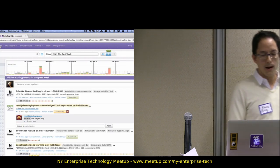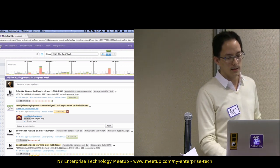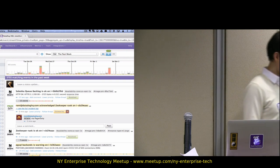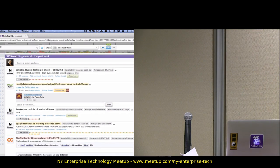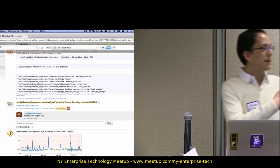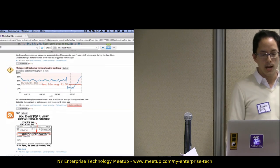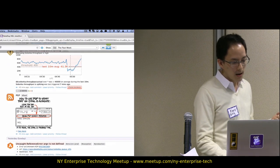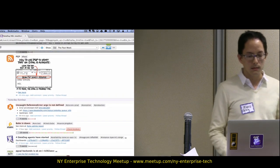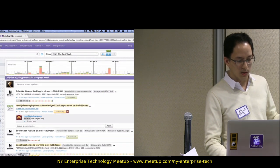Now let's see what it looks like. So you do the setup, and then one of the first things you see is this. Let me just make it for the past day. So you see what internally we call the Datadog stream. It's a stream that basically presents you with the relevant updates from your infrastructure. It could be anything from code commits.